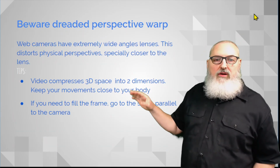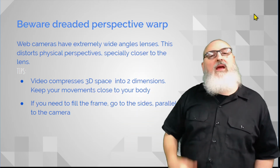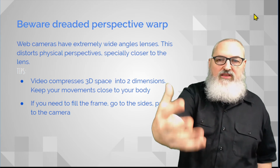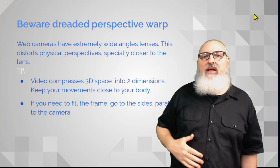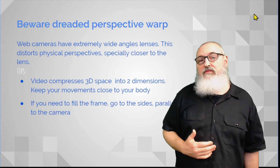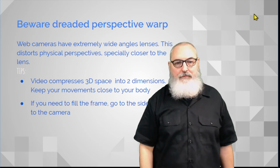Overall, video compresses our three-dimensional space into two dimensions, height and width. Keep your movements close to your body to avoid that awkward distortion. By keeping your actions here, it presents a more natural view to your audience. If you need to fill the frame for some reason, move to the side instead of towards the camera.